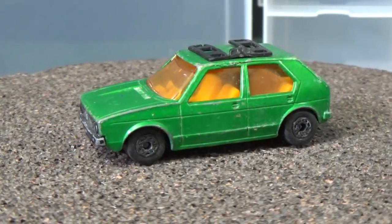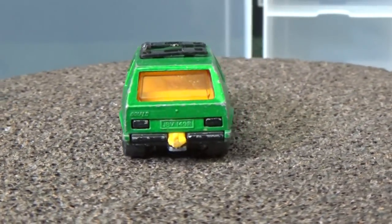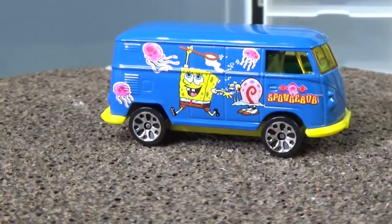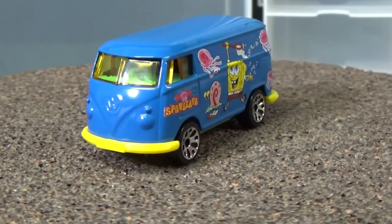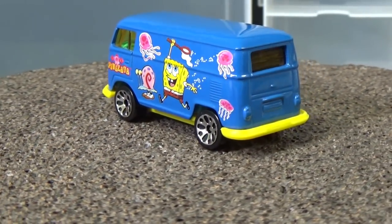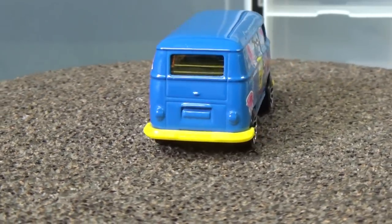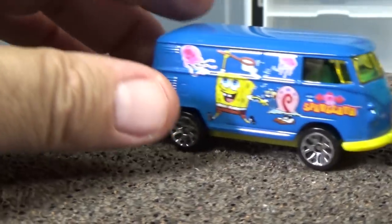And let's take a look at a couple of buses or microbuses. The VW delivery van. This one, copyright 1999. But I don't know the year of release. Another SpongeBob. And last but not least, we're going to have the VW Transporter. Three Dodge Transporter. Scooby-Doo.